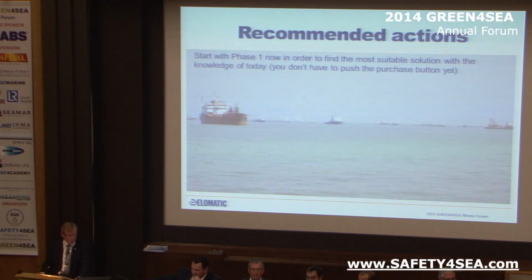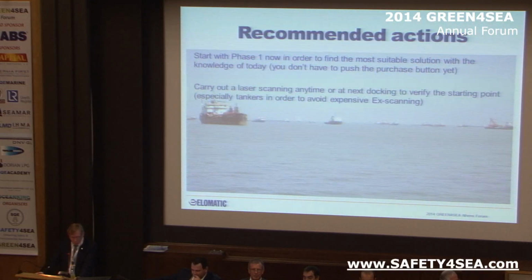Start with the phase now in order to find the most suitable solution with the knowledge of today. You don't have to push the procurement button, but you should know where you stand at least. Then it makes it much easier once this enters into force. Carry out the laser scanning already now, and especially at the next dry docking, to verify the starting point. Especially in tankers and ships with EX classified areas, doing EX scanning while the ship is at sea is very expensive, but doing it at the shipyard is definitely not expensive. It's just a one-day work for two guys.